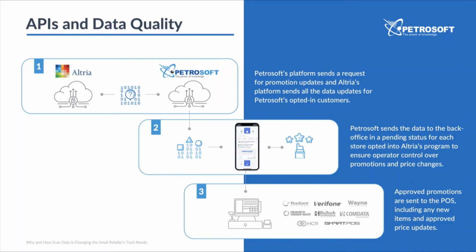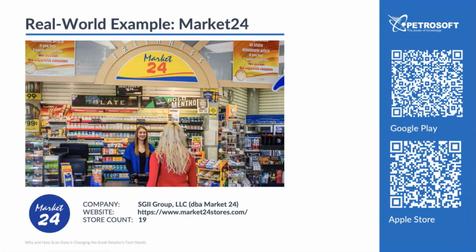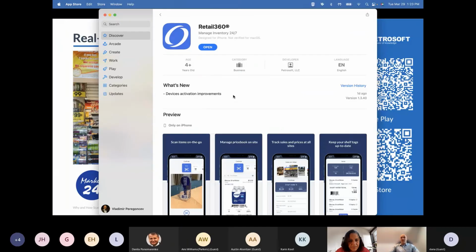As we move further, by the way, the demonstration that I'm going to be showing is all available to you as well. If you want to pull out your phone and scan, if you have an Android phone, this QR code is going to take you to the Google Play app store. Or if you're using an Apple device, you can go into the App Store. The application is called Retail360. This is designed to make it easy for the customer to operate their locations, review the promotions coming from different manufacturers, as well as manage their store completely on the go.